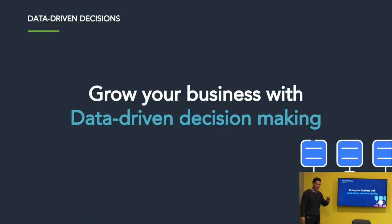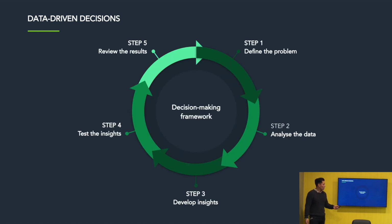All right, my favorite part: how to take all of this information and come up with data-driven decisions. Now, who here is familiar with the terminology of data-driven decision-making? Yeah? Okay. Let's break it down for those of you that are not.